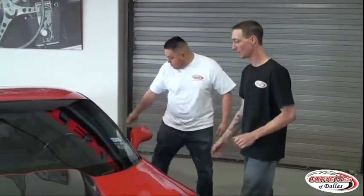Alright, here's our first car we're going to take to Pink's. It's a 2001 model Corvette Z06, originally had about 385 horsepower. This is Ed Villanueva, and we're going to go over the car and show you a few things and the modifications that we've made to get it ready for the track. You want to pop that hood in real quick, Ed?